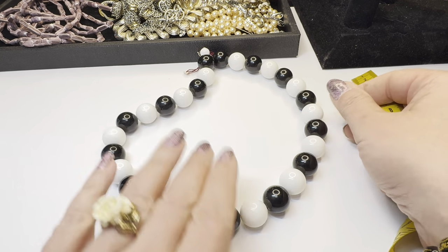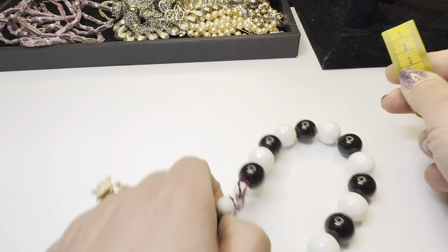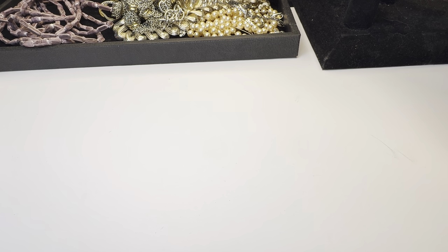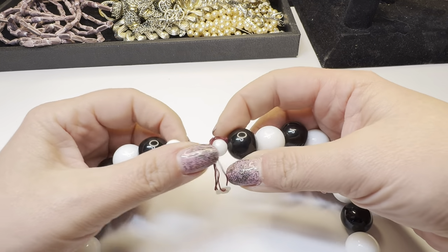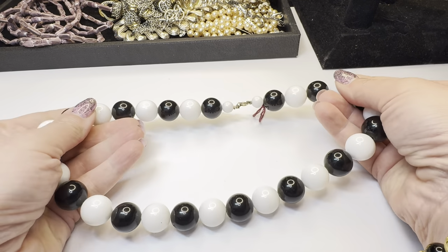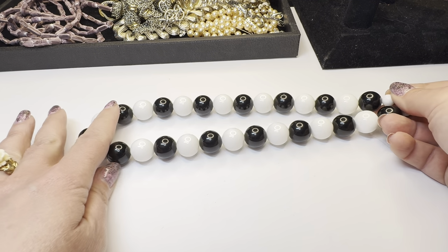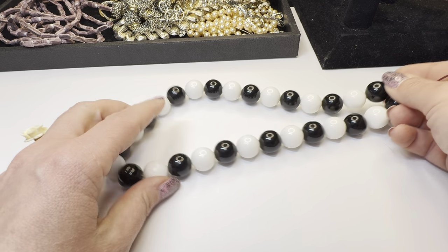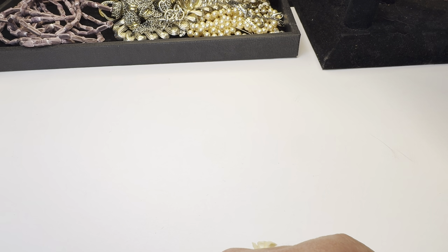This necklace is plastic beads. It's just big, huge, chunky, black and white plastic beads. It is a 20 inch length and it's a spring ring clasp. It's fabulous. I'm going to say $12 on that. It's just a great necklace.